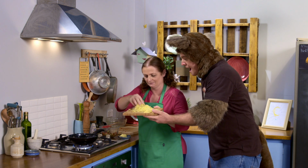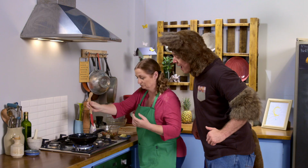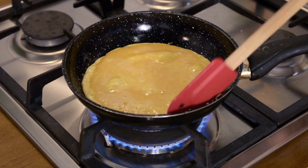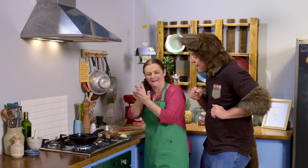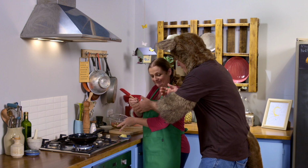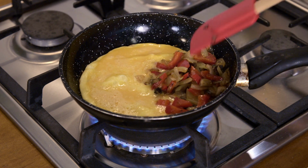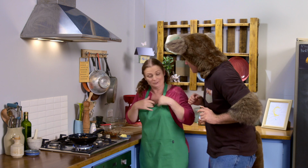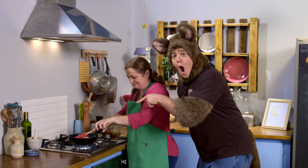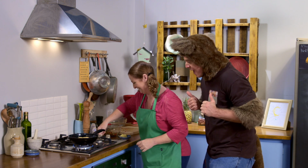Just a little sprinkle. It's still a bit liquidy. We'll just wait a bit longer. All right. I'm going to put the vegetables just on this half. Ready? Can you dish them out? Me? Okay. Just a little bit, not all of it. I'm now going to fold it over. You ready? Yes. Look at that. That looks delicious. It looks ready. It's ready.